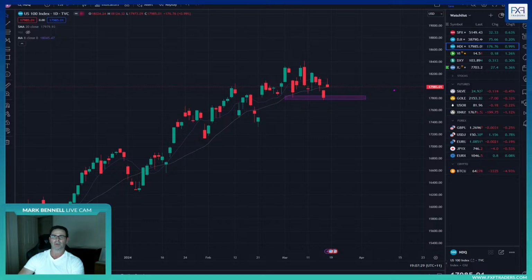Well, so do we just have an ABC here? Well, what's going to prove that is if we get a break under B through here. Well, looking for that breakout through there and this to continue. So you can see market's a little bit of a pausing phase, but this is all just natural. There's nothing untoward about that.